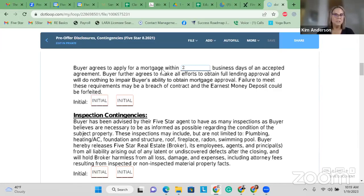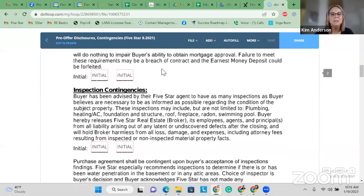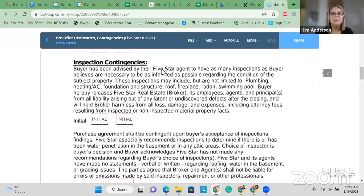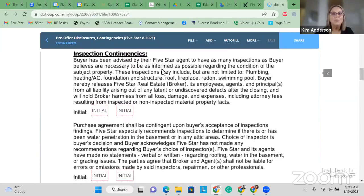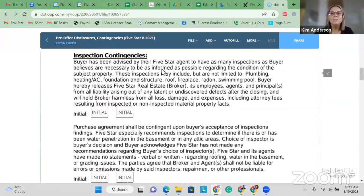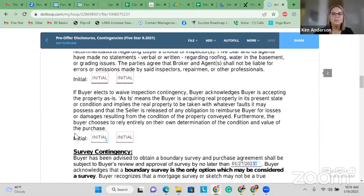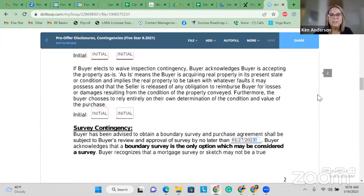This is another one. Once again, the obligation of the buyer is that you will make formal loan application within X amount of days once we get accepted. Very important here, inspection contingencies. Very, very important, especially when waiving. We're advising you to have as many inspections as possible. And if you're waiving it, we're going to have you initial here and say you understand what right you're giving up at this point.